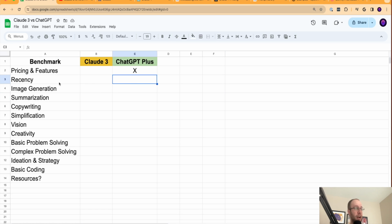So the second thing I want to look at is recency. Now, ChatGPT has always struggled with recency as it is not connected to real-time information. They do have a browsing feature, but when comparing to, let's say, Google Gemini, which has Google search results at its disposal, recency has always been a category where ChatGPT has struggled.